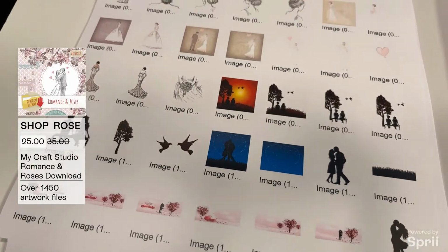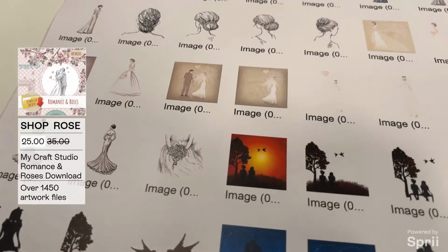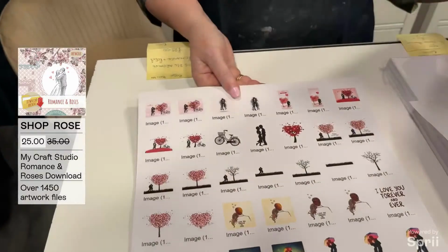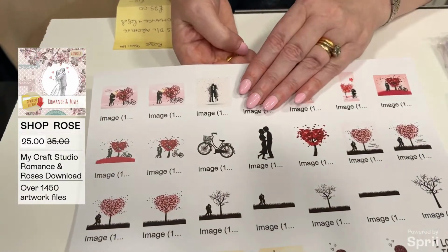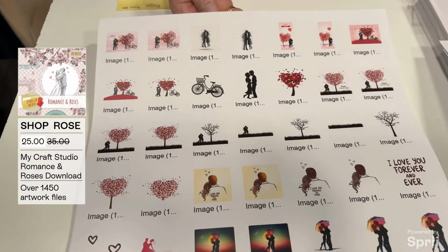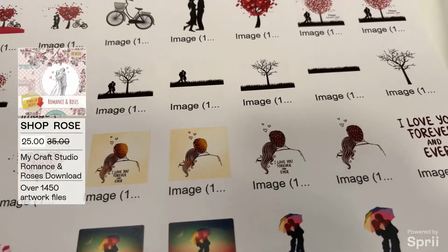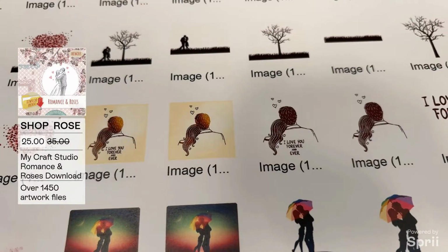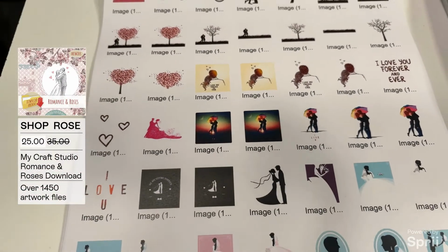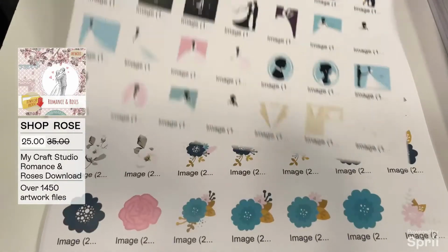You're going to see that being used. We've got silhouettes in here. So if you've got your airbrush, this is going to be absolutely fabulous because you can create your backgrounds and then put your silhouettes over the top. You've got lots of different styles. Do you know what this reminds me of? Hallmark. Yes. It's that clean, simple look, but it's still striking. That's the word. It's lovely.